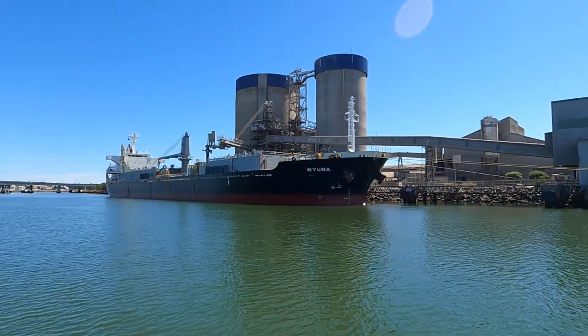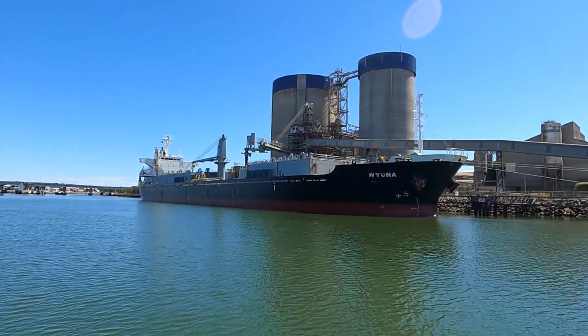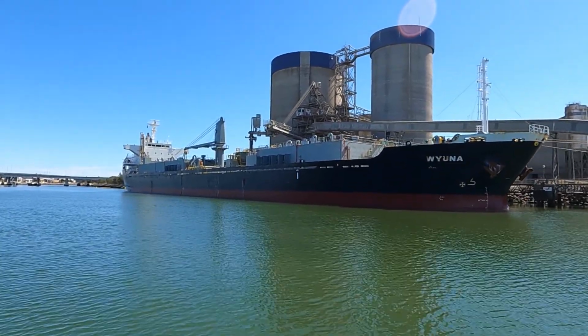As you can see, there's a lot of commercial traffic in the Port River. It's one of the things you do have to be careful of when you're sailing or motoring up and down it. There's a lot of commercial traffic, and if something's coming, you've got to make sure that you're mindful of that and get out of the way.